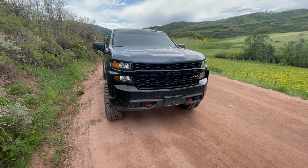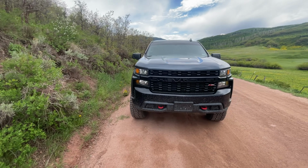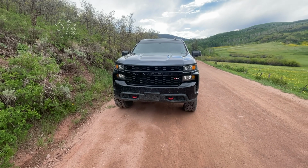So all the 5.3s, V6, I don't even know. I'm sure all the V6s, I don't really know. I haven't even looked into that, but 5.3, 6, 8, 10-speed. Pretty sure on the 10-speed.